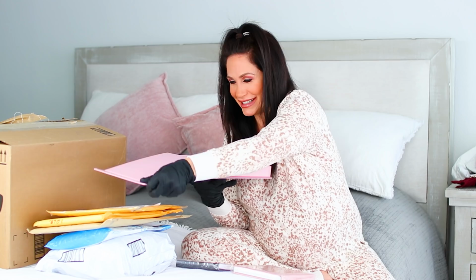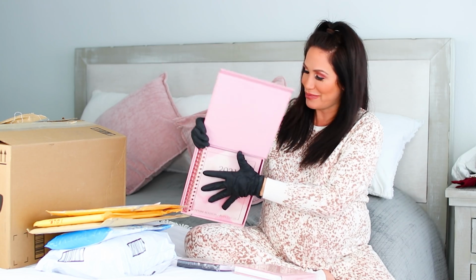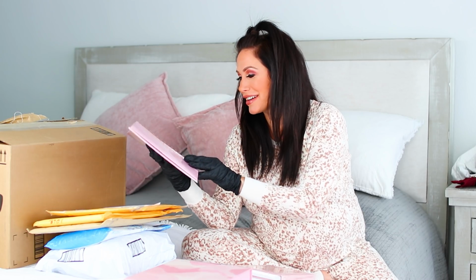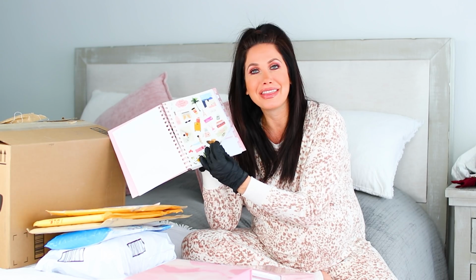Now if my dumbass can figure out how to open it. Okay, here we go. It comes in this really cool box. Wow, this is nice. The box is actually really nice. I would keep this and put it on my desk. And then, oh my gosh, how cute. Look at these little stickers. Oh my god, this is adorable. I love stickers.